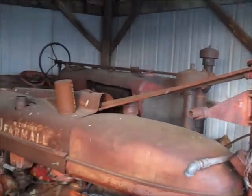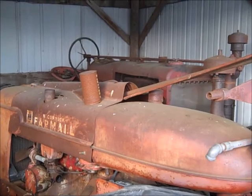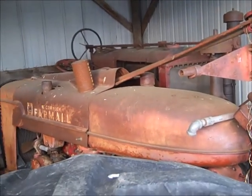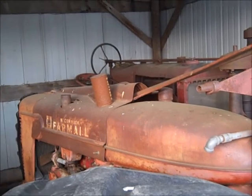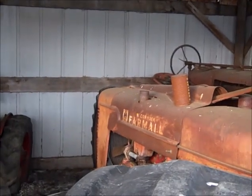And there's an F-20 back here that my dad bought out of the junkyard back about 1953. I got it back here about 3 years ago. It had been about 3 miles away ever since on my mom's uncle's farm. Anyhow, I got to get one piston unstuck and get it running. So anyhow, that's what's in this barn.